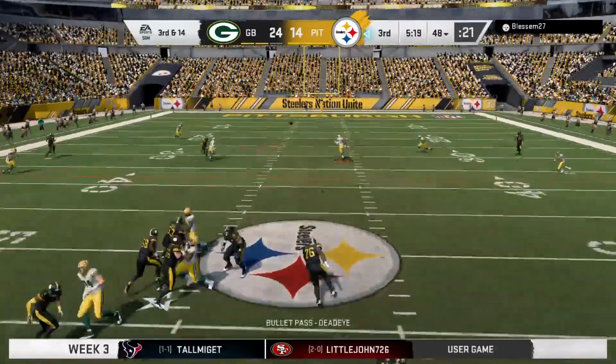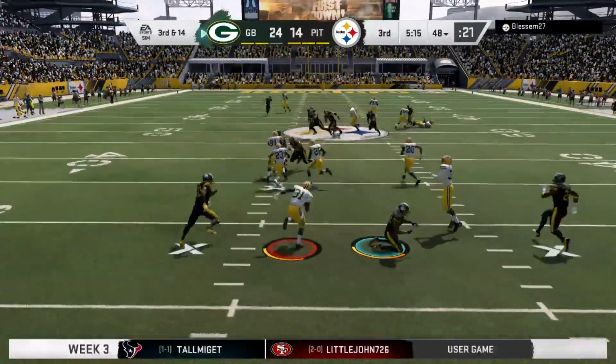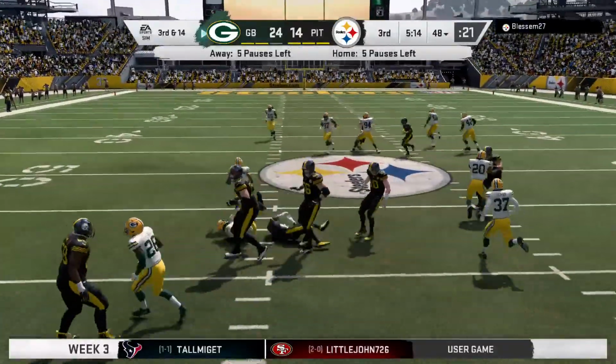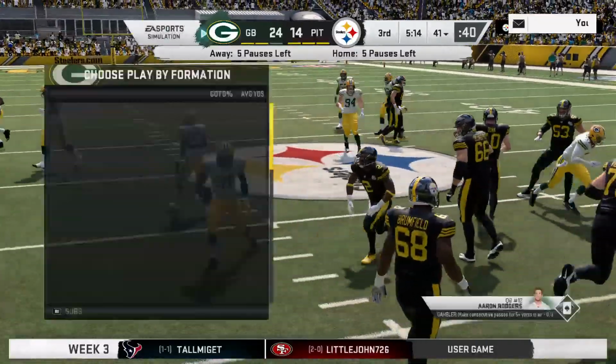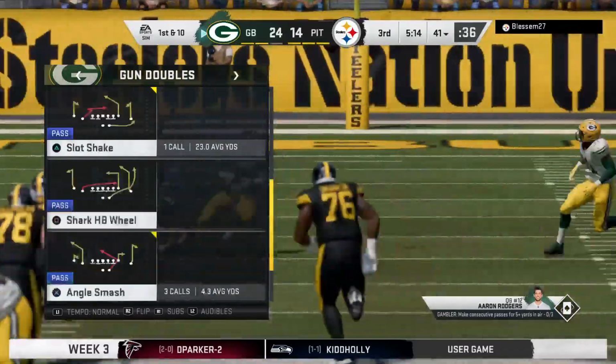Back to throw. Done. And he's going to be intercepted a 3rd time. Adrian Amos with a pick. And he's able to get it back to the 41-yard line. Johnson was the intended receiver.